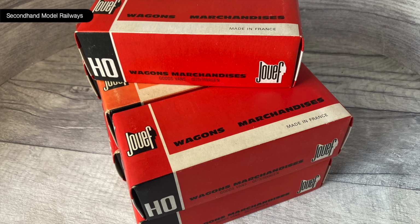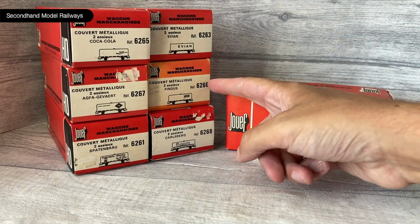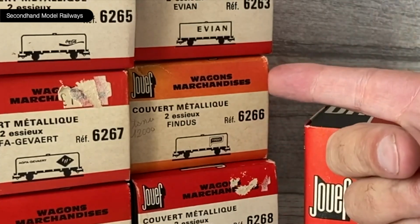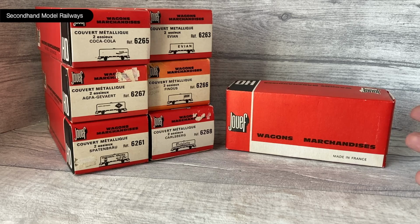So these are all in their original boxes, which is pretty cool. They fared pretty well as well, even though they're actually quite old. I'm not exactly sure when these models came out. If you do know, put it in the comments, I'd love to know. You can see though that this one here, 6266, seems to have got faded a little bit. Possibly it's been in the sun or something. But apart from that, all these boxes are in pretty good condition.